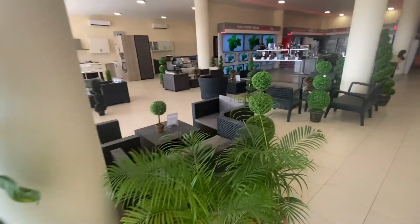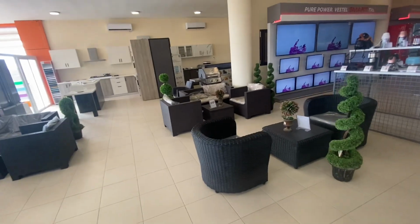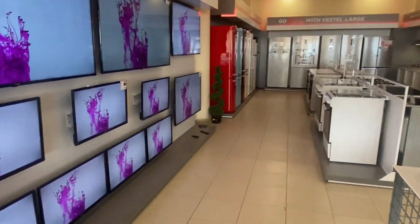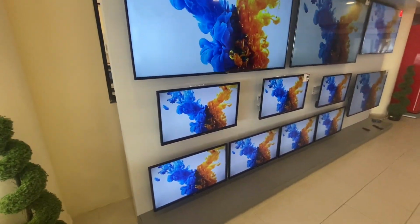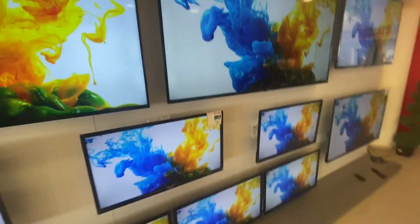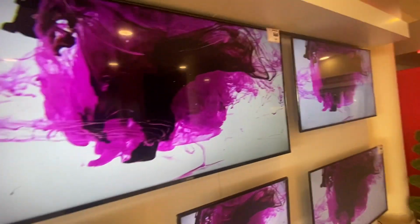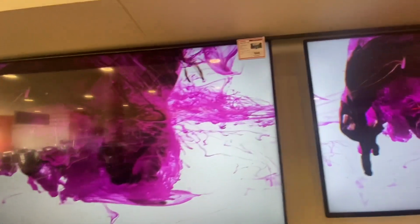Let us go at the back to check the prices of these televisions, freezer, and so forth. Television of different sizes, 195 for this. This is 950 USD. Wow.